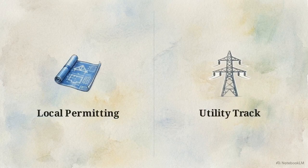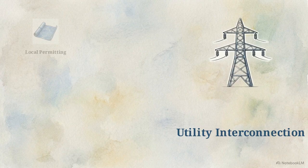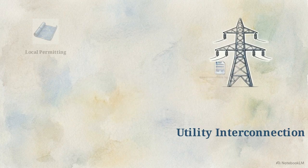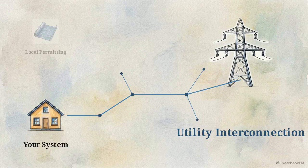Let's look back at our diagram and focus on the right side. Track 2 takes us beyond your property line. This is utility interconnection. To begin this track, you must file a detailed interconnection application with your regional Ohio electric utility. The utility company has a specific concern. They need to ensure your system can safely interact with their broader distribution grid under Ohio's net metering rules.